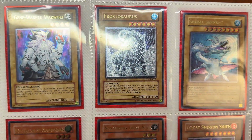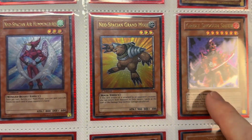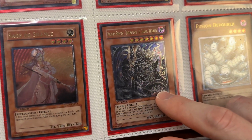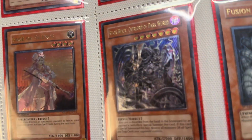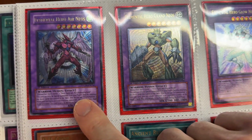We've got Strike of Neos. This is, if you guys don't know, where the Forbidden Yu-Gi-Oh card is at. Great Shogun Shien is such a stunner of an ultimate rare. Here's one that I can never really seem to find, even a North American print. This one's really tough. The Rainbow Overlord of Dark World. And then the Air Neos, the Forbidden card.